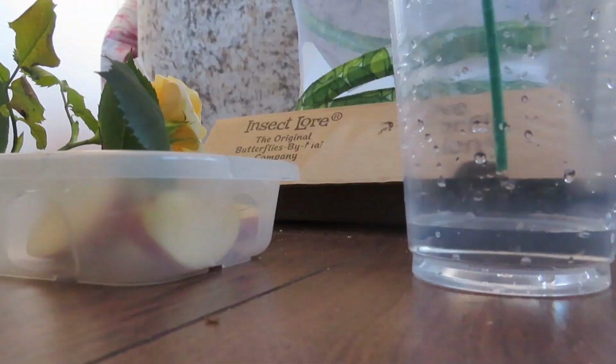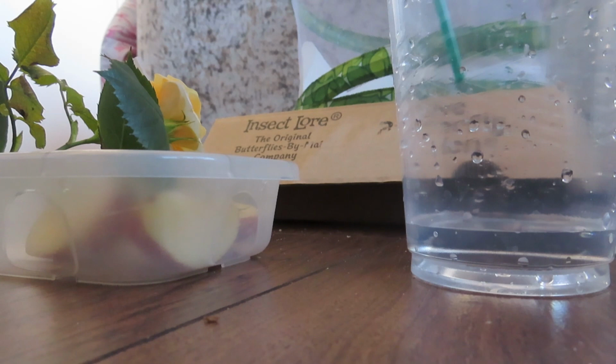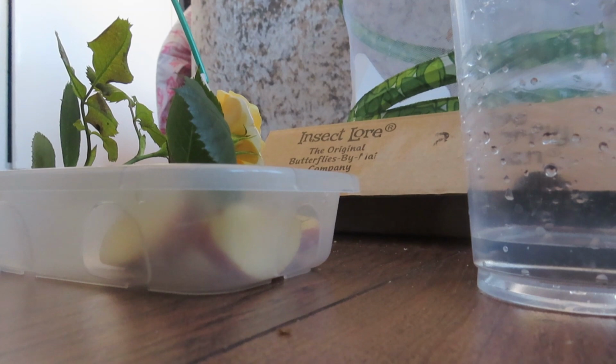So once it has completely dissolved, you need to be putting little drops on the leaves, on the fruits, just anywhere really where they are able to get to it and suck it up and drink.